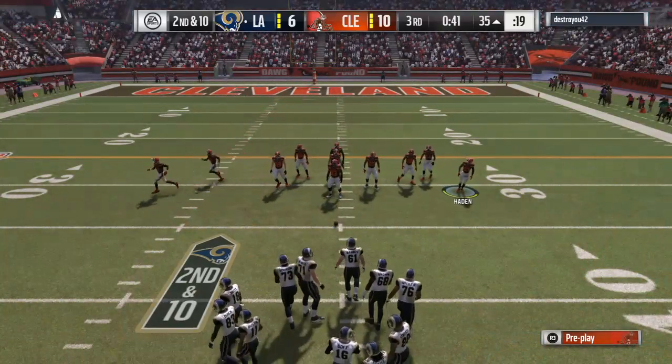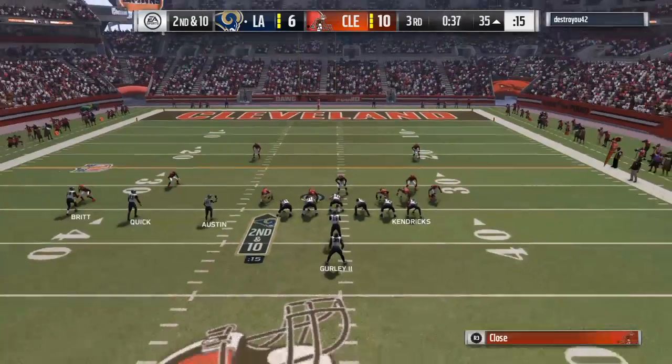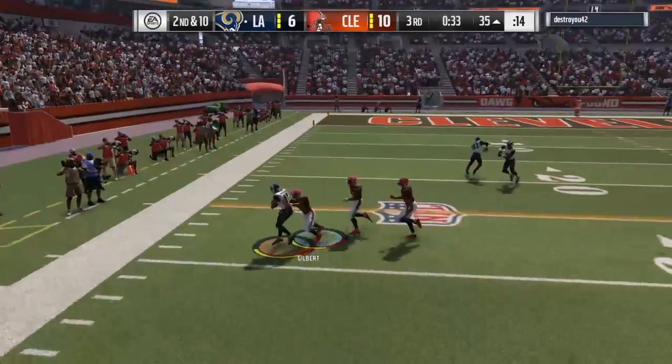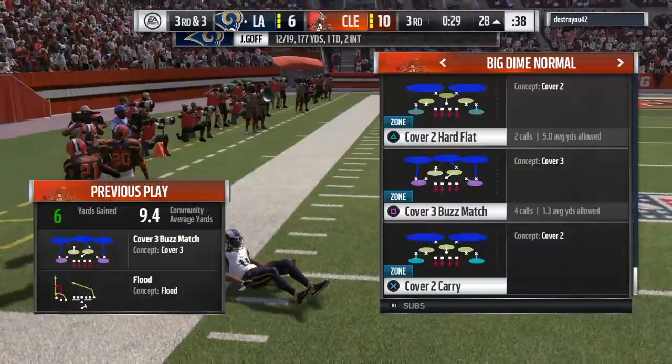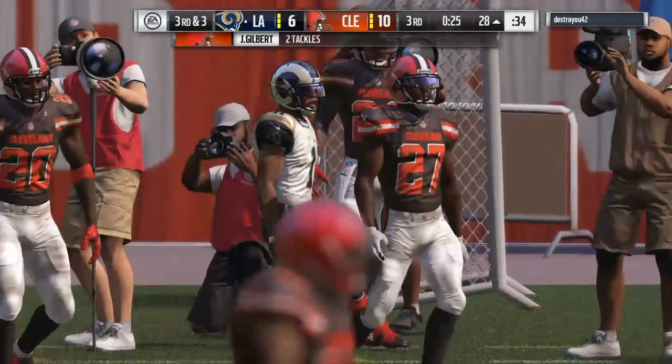10 yards still left on second down. Again, we'll see the pistol here. To throw on second down is Goff. Austin's got it left side. And he'll go down at the 28. It's a gain of 6 on the play, and that'll bring up a third down.